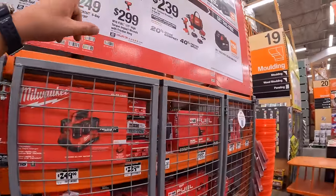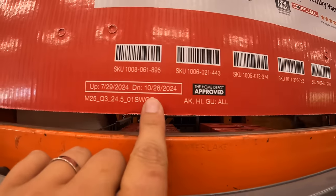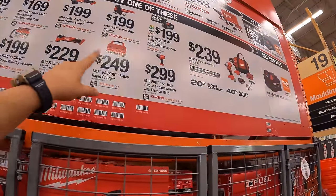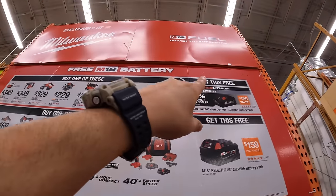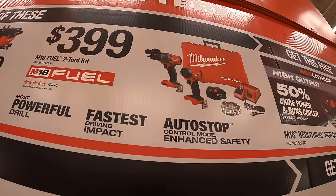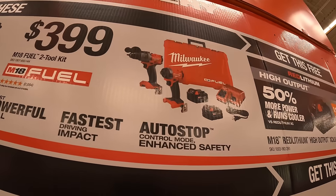Milwaukee, sorry, not M12, M18 has this over here till October 28th of 2024. They do have 2 tiers, and each tier gets a free tool. So the first tier, we'll do the top tier this time. For the top tier, you get a free 8-amp-hour high output battery. So it is $399 for their Gen 4 hammer drill and impact driver as a kit, 2 batteries, charger, and a hard case.